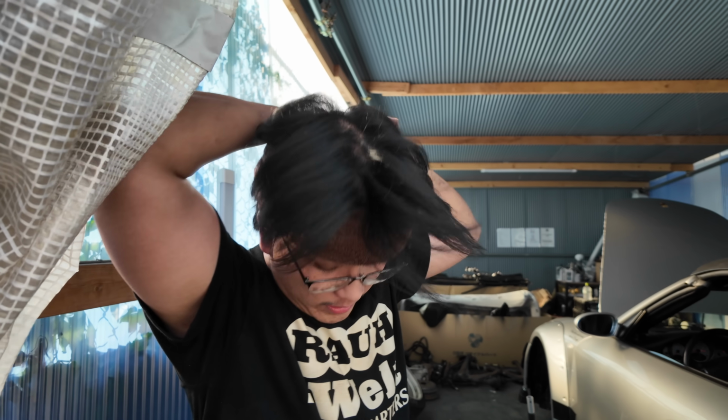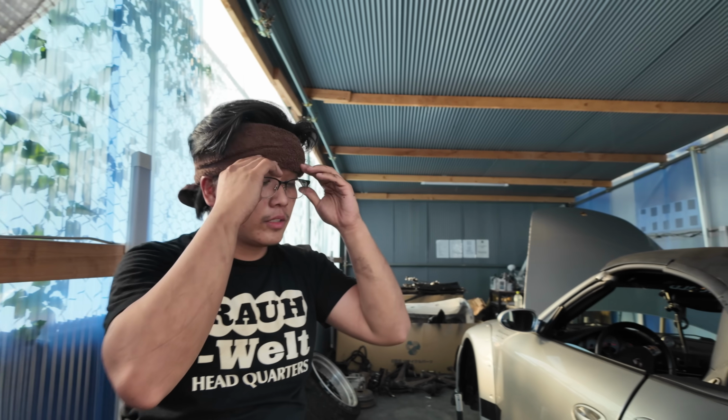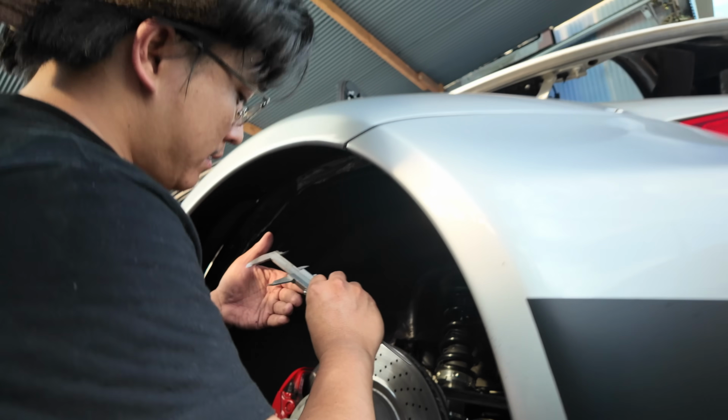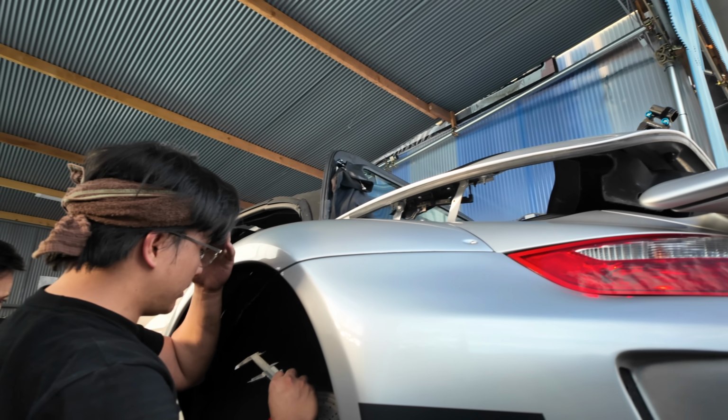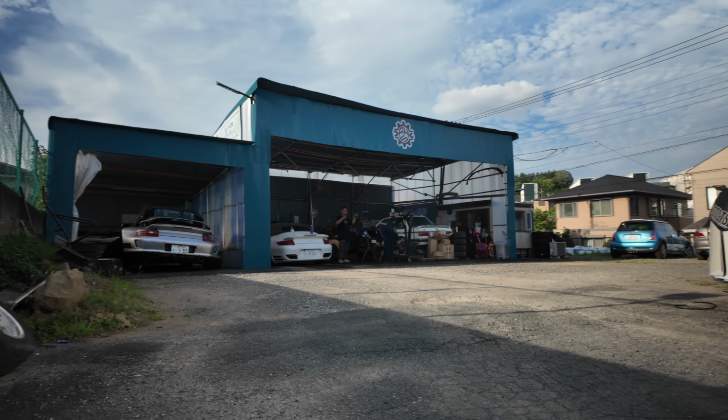We want to run this air cup on this height. We have to lower the shorter but same spring rate springs. The back wasn't as bad as the front. Yeah, the front was really bad. The front makes the car shift lanes. It's the shop of Sam.